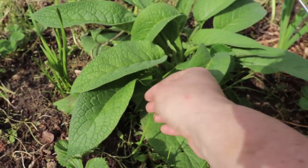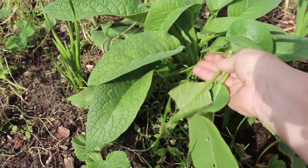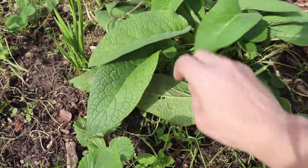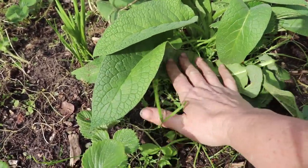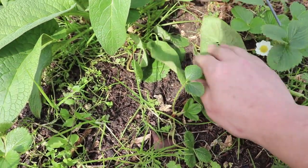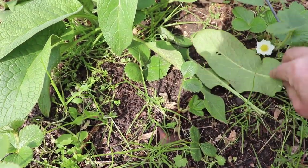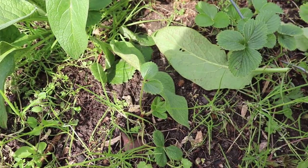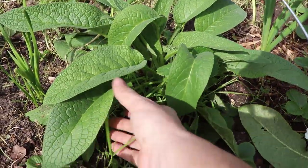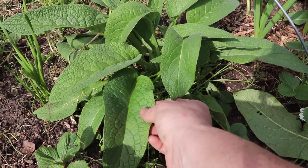So you can do a method called chop and drop, which means you trim off the outer, more damaged leaves and you drop them down on your soil right where they are. Or you could say, oh, this strawberry plant could use some extra fertilization, I'm gonna put it around my strawberry plant. And it will decompose into the soil and provide nutrients to the plants. You can also harvest these leaves and make a tea from them to fertilize your plants with.